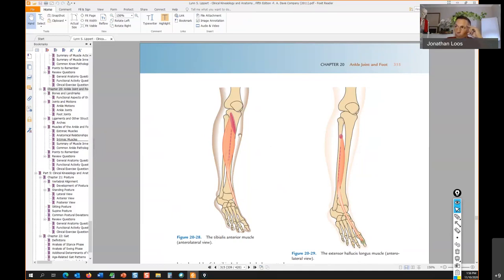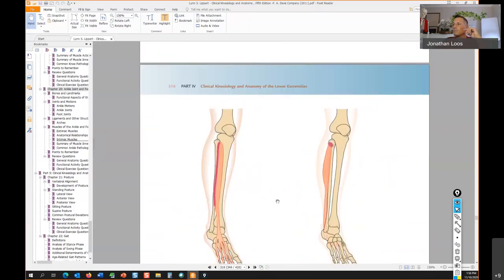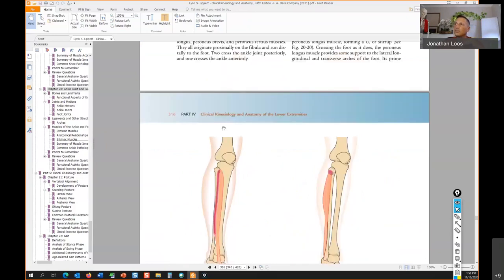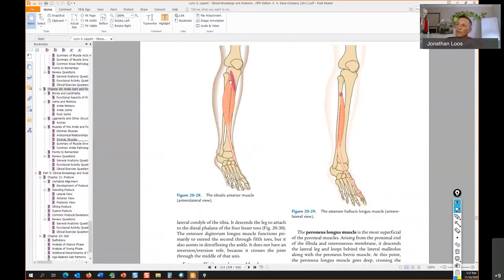And this is the primary muscle that's used in dorsiflexion. It, along with the extensor digitorum, here's your extensor digitorum longus. The extensor digitorum originates on the anterior side of the fibula, and you can see that the tibialis anterior kind of covers that up. So this is the most superficial muscle, and then right beside it you have the extensor digitorum and the extensor hallucis. So you have your toe extensors, and you have your tibialis anterior, and that's it.